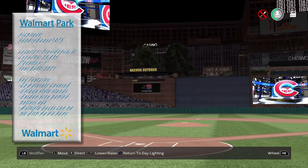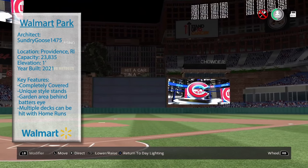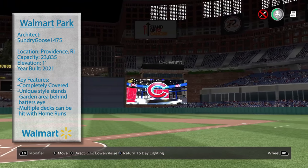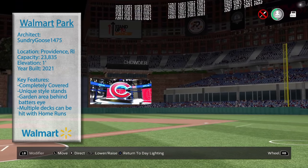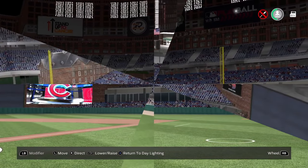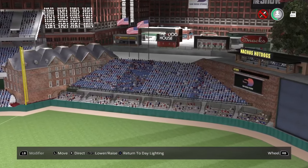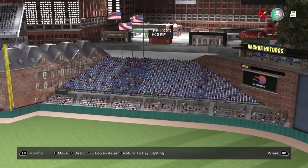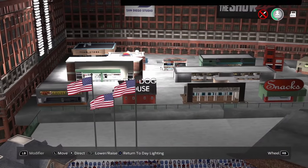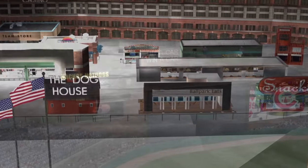Located in Providence, Rhode Island, this dome holds a bit over 23,000 fans, sits at an elevation of only 1 foot, and has some very interesting design elements to it with a nice garden behind the batter's eye and some interesting targets to try and hit with home runs. In left field, the bleacher and outfield sections have a very one-of-a-kind shape, and just above them we get a huge food court with a lot of choices to satisfy your appetite. It's almost like a small city, and there's even a team store in the back.